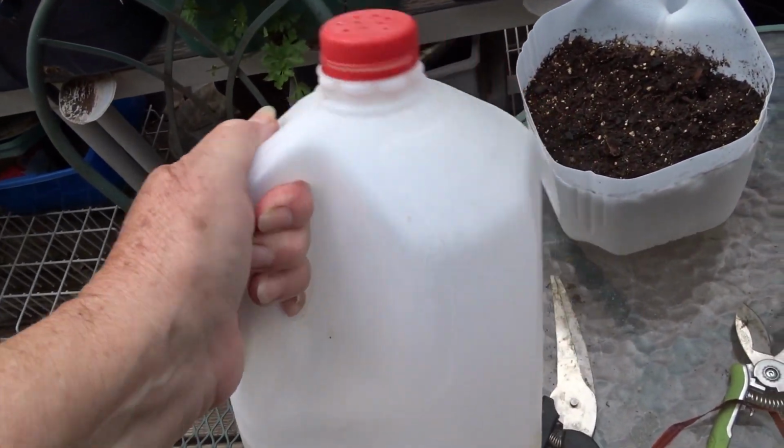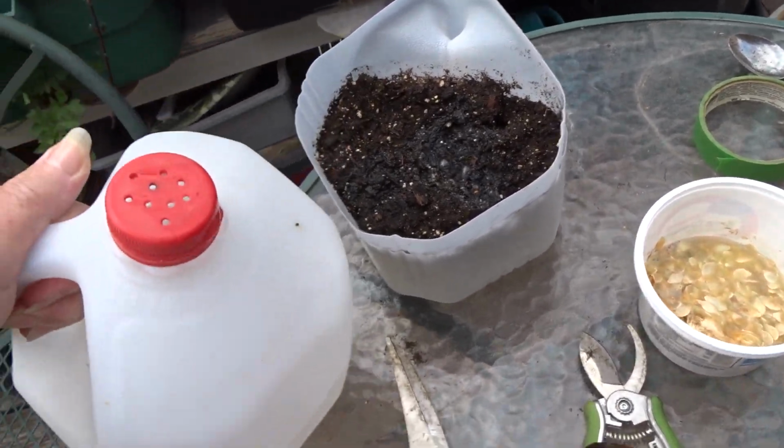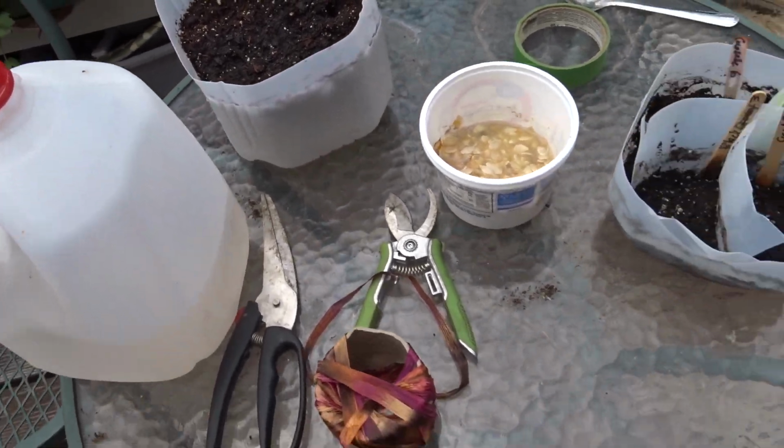And this is really cool. If you've got any old milk jugs, make some holes on the top. And look, you got the greatest little watering can. It works really, really good.